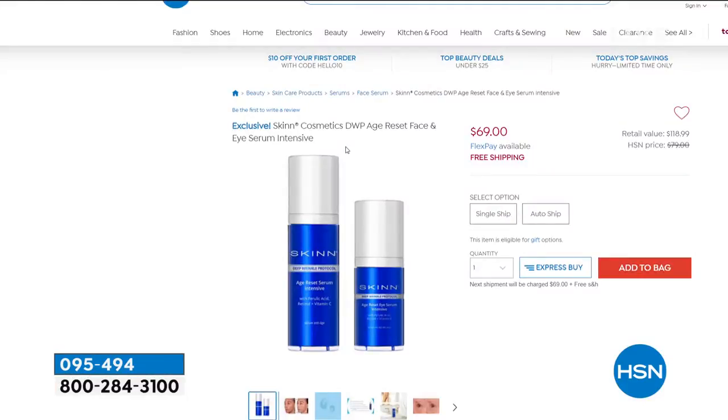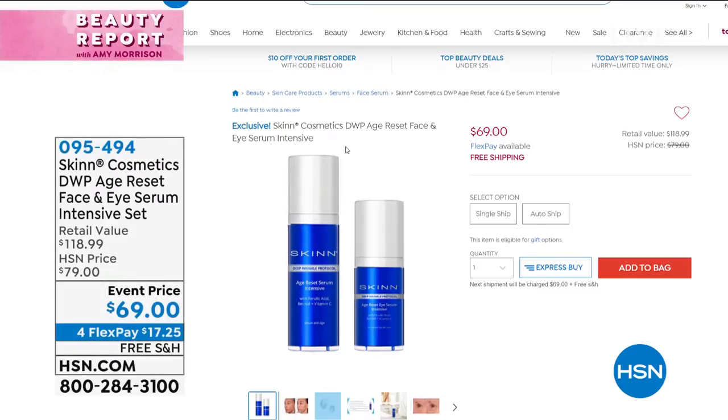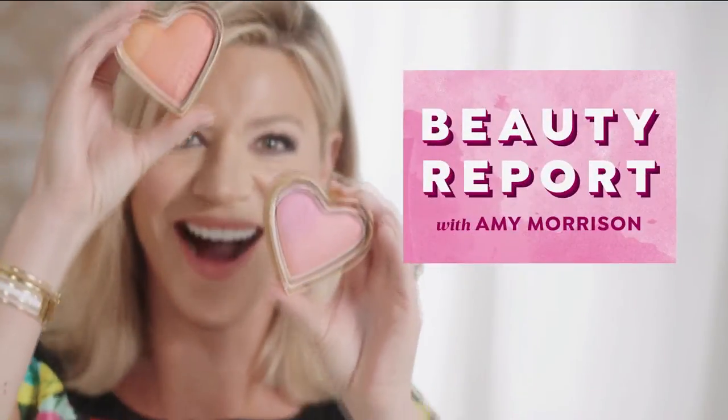It is that limited. And just so you know, it's 1.7 ounce on the serum. So that's double the size. And the eye is a half an ounce. You get it all today for $17.25. One thing I did want to mention to everybody is that all of our Skinn Cosmetics is on free shipping and handling. So I think that's important to stress.